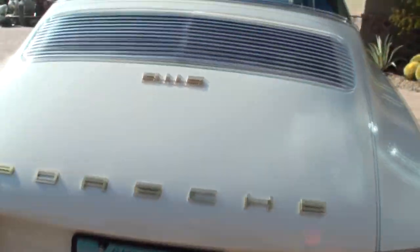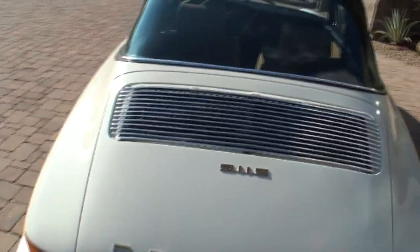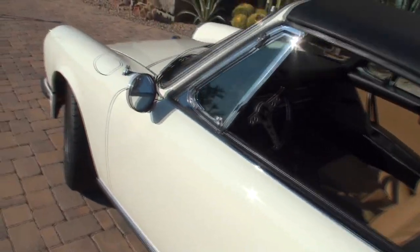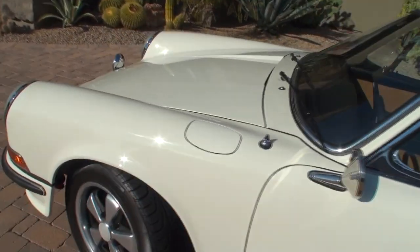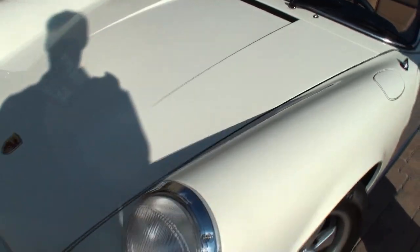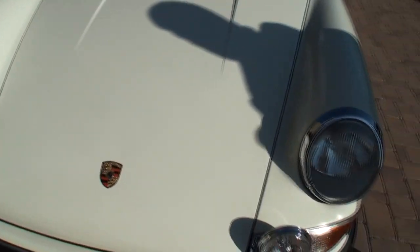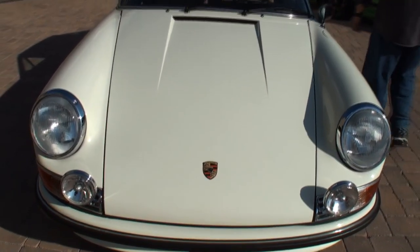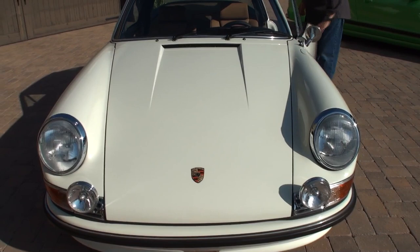Now, was this car restored? I know you're the second owner. It has been restored. The body has been repainted and the interior has been redone. What's the color white? It's Grand Prix white. Okay. So let's go to our trunk and treat, shall we?